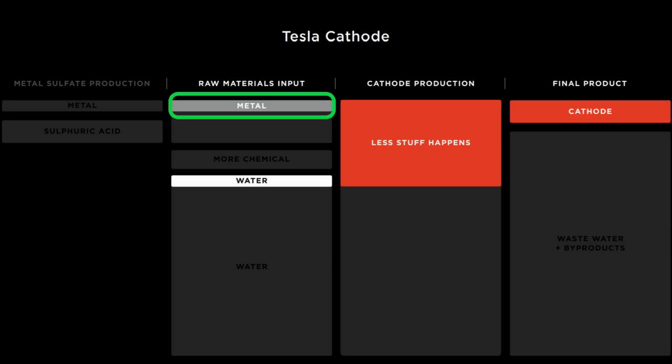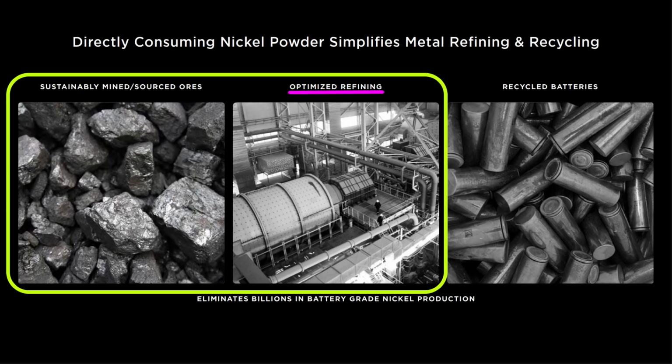There is a massive wildcard here. Tesla is using nickel metal powder instead of nickel sulfate for their cathode factory. This means they may be able to extract the nickel from the laterite ores in Indonesia and New Caledonia in a more environmentally friendly way. But I'm still looking into the chemistry of how this could work.